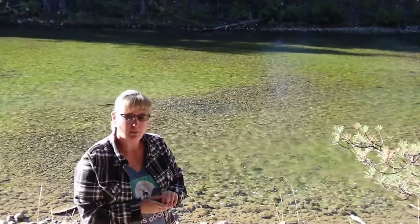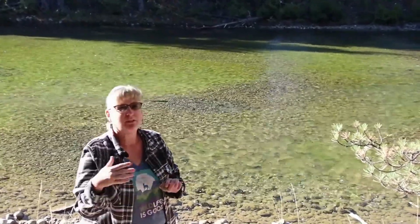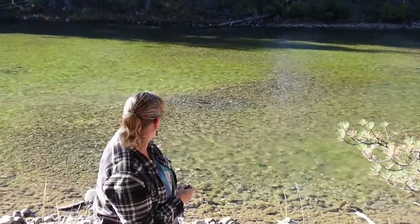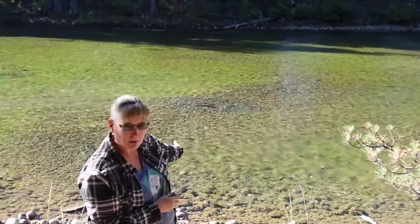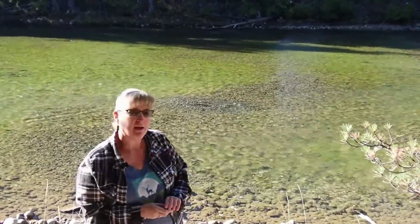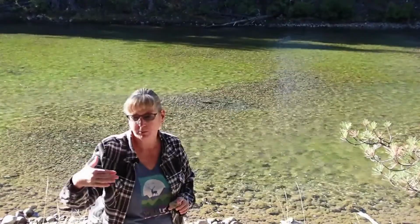When she finds that spot that's just perfect, she releases a pheromone, or a perfume, that floats down to the males. Now you can see we had one extra male move into that for just a minute. He's gone now, but maybe he'll come back. When he smells that pheromone, he swims upstream.